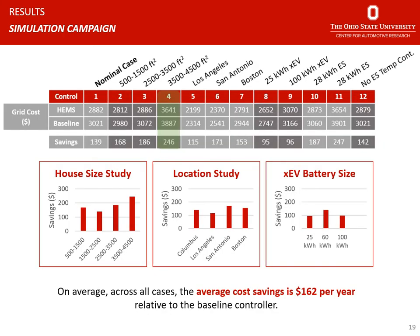The top table here shows the relative savings for each of the case studies. In regard to the house size, the savings tended to become greater with larger house sizes. Based on location, San Antonio had the greatest savings. And strangely, the cost savings would be expected to increase with larger vehicle battery size, but this was not necessarily true, as seen that the largest battery size had less savings than the mid battery size. Overall, the greatest cost savings were realized with the largest house size in Columbus, a 60 kilowatt hour EV, and a 28 kilowatt hour energy storage system.